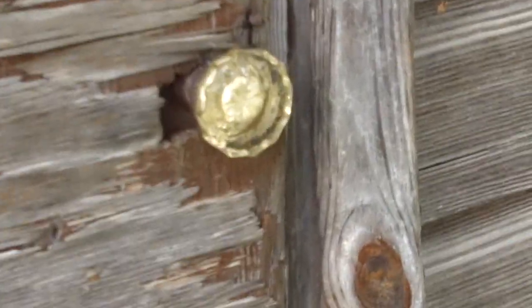Still hitting these big pecan trees. I'll let you know. Well, I'm over next to the little shed, and this place is old. It's got the old glass doorknob. That's cool.